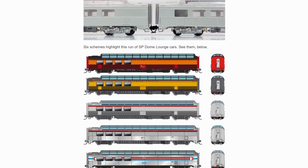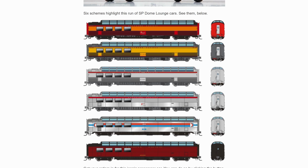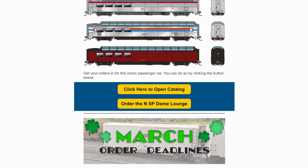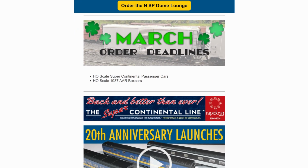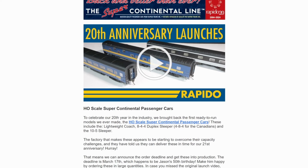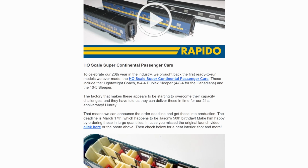And here are the full run of paint schemes in this run. You'll see the Canadian Pacific version and the modern excursion fleet at the bottom as well. And next up, some March order deadlines that we'll take a look at. First, their Super Continental line of passenger cars, which has been known to be really, really good. I don't own any yet, but we'll get to the 20th anniversary cars, which I have on pre-order.